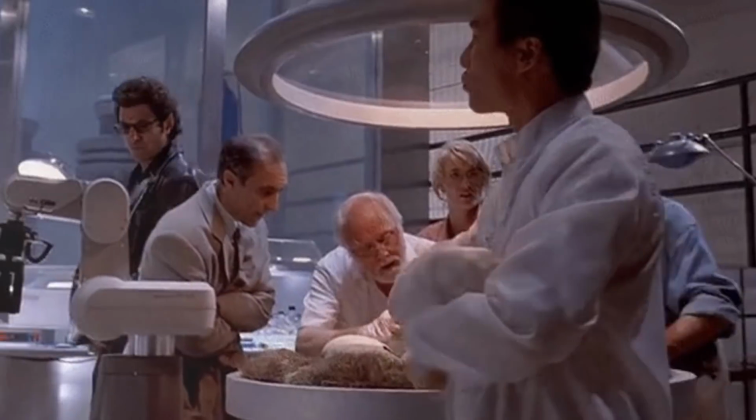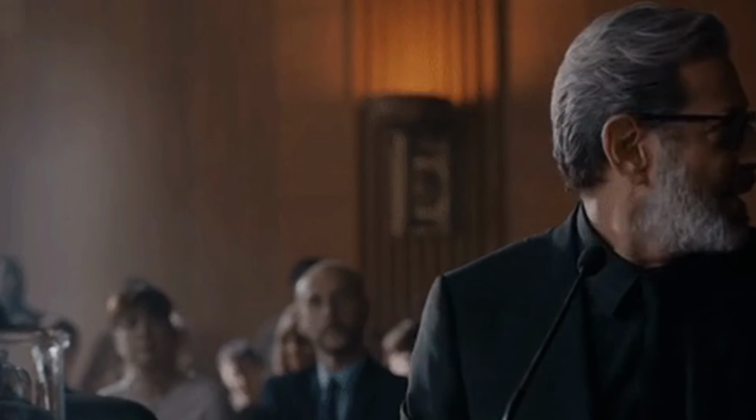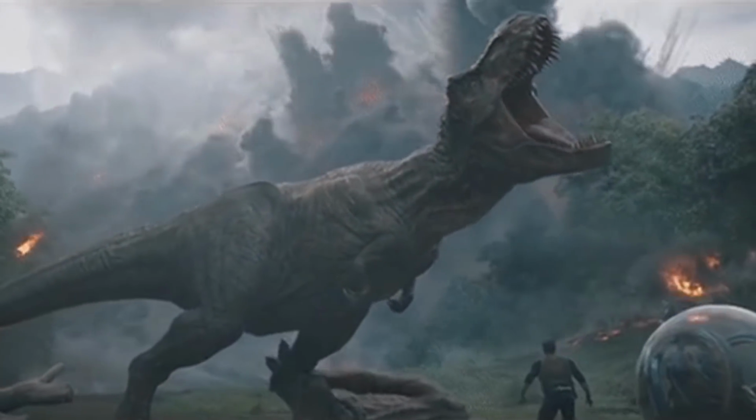Dr. Ian Malcolm is well known as one of the Jurassic Park franchise's greatest characters. Appearing in 3, but soon to be 4 of the 6 films in the series, he was also a major point of interest in the last entry, Fallen Kingdom, where the United States government actually requested his advisement on whether or not they should go to Isla Nublar and relocate the dinosaurs to another safe location.